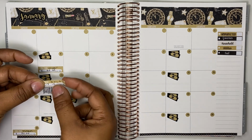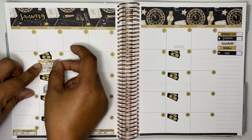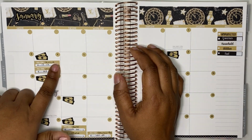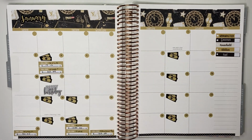And I also have my DVLA, which is my car tax direct debit. I have a sinking fund for DVLA as well, which I'll pay in March. So we've only got a couple more payments for this direct debit as well, and then it will go straight into the sinking fund.